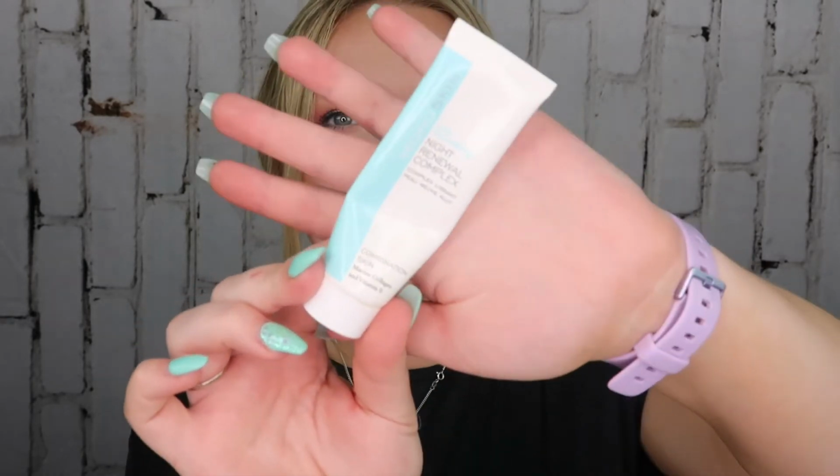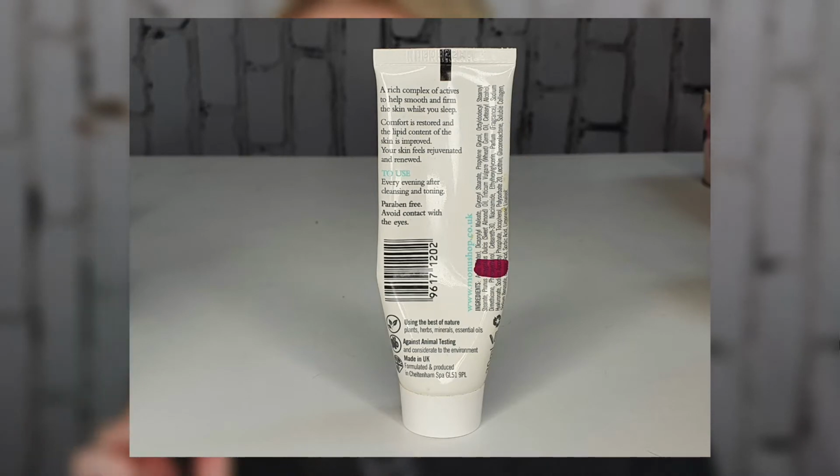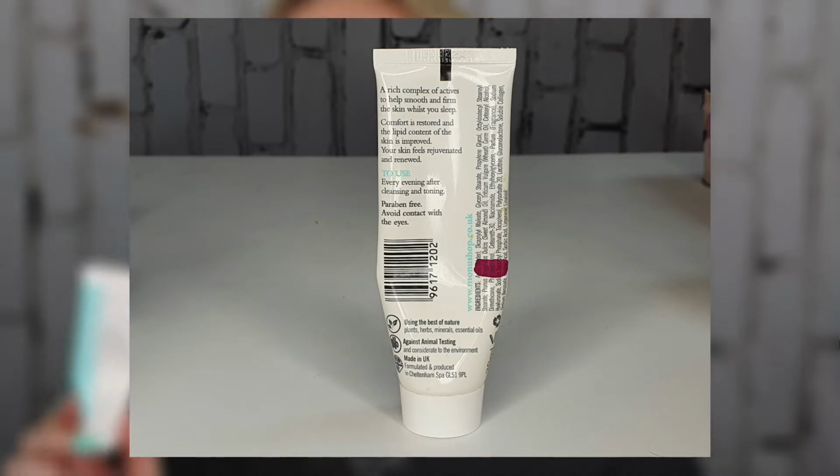Next up, I have the Monuskin Line Smoothing Night Renewal Complex, and this is an overnight mask. So this is what it looks like, and this is how much we have left. Now, I'm not necessarily a fan of that, and I think this breaks me out, but I can't put my finger on it. I can't seem to figure out if it actually does break me out or it doesn't. Because there is so little left, I may have like 3, 4, max 5 uses. I just want to use it up and be rid of it, and roll in a new mask in its place. Yeah, not my favorite.